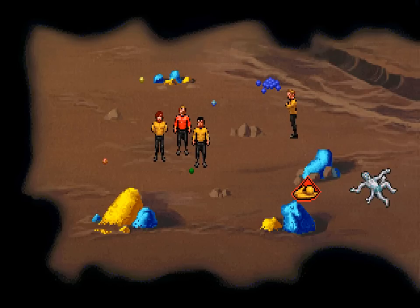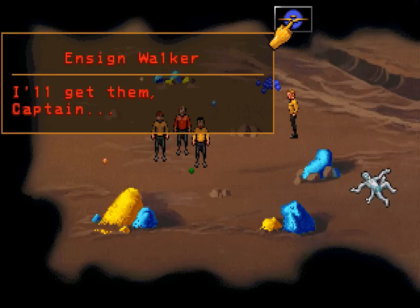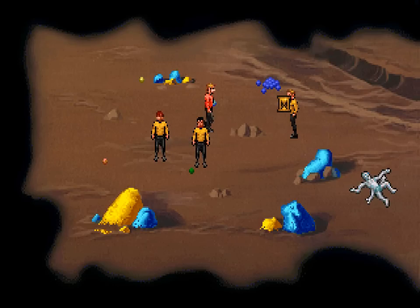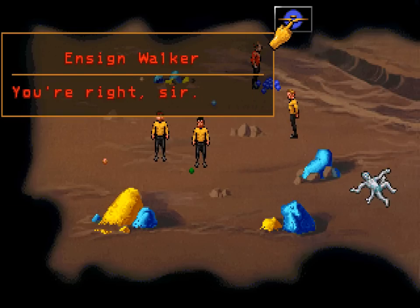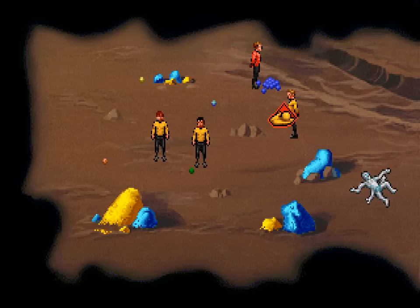Interesting. It seems these stones have some effect on people who pick them up. It almost seems like paranoia or something. I'll get them, Captain. Wait, we need something to handle them with. Mr. Walker, handling single stones produced intense emotions. A cache of these stones. You're right, sir. All right, so we can't pick up the blue ones.